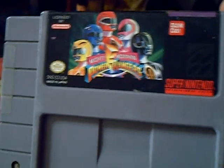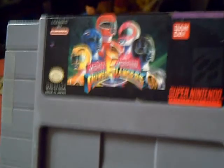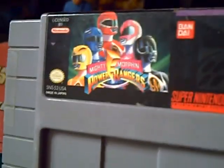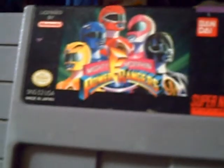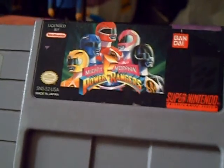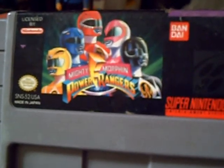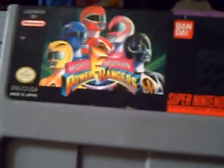swap meet, and I picked up this game right here, Mighty Morphin Power Rangers for the Super Nintendo. I saw this game. I wasn't sure if I should pick it up because I remember playing two Power Ranger games as a kid that I rented. One was a beat 'em up game like Teenage Mutant Ninja Turtles 4, and the other one was a fighting game, kind of like Tournament Fighters from the Teenage Mutant Ninja Turtles.